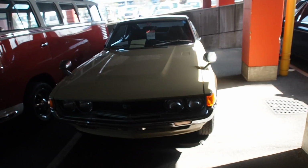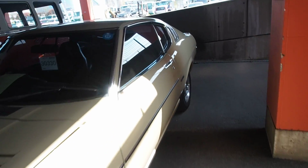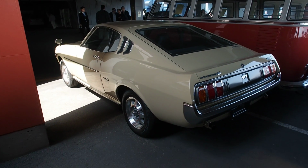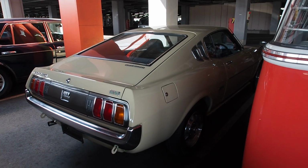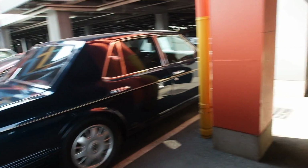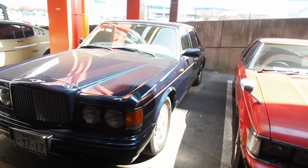It's a Celica. I believe this one is an R32? No, I'm not too sure. It says on the auction sheet there's a 2-liter engine, and we can't open the hood of this one to see what it is. But the 2-liter that came in these is, I believe, the 18RG, which is a twin cam, fairly sporty engine. Much different from the 8R, 18R, and 20R, 22R.